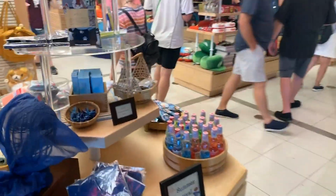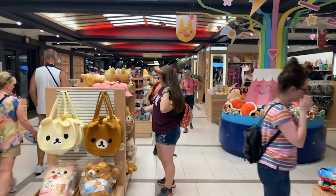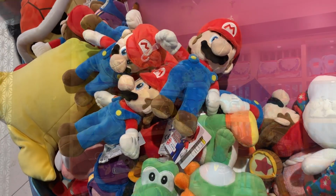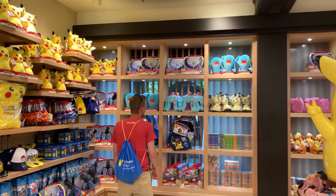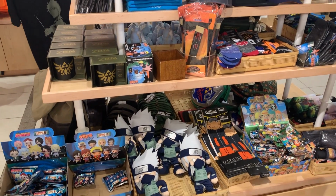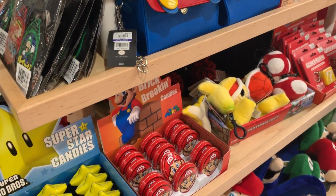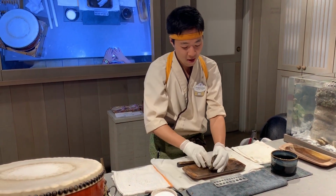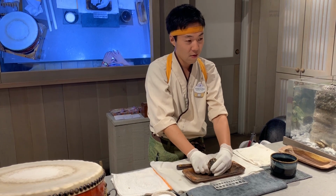I am headed now inside the Mitsukoshi gift shop behind me. This is probably the coolest store in all of World Showcase. This place is nuts. We're gonna find all kinds of cool stuff in here. Oh my gosh. Look at this place. In this section, you can pick out an oyster and they will open it for you and you get the pearl inside. How fun!